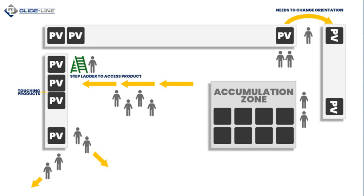Okay, so this is a really basic rendition of a production line. It doesn't really make a ton of sense. It's really just there for illustrative purposes. PV stands for photovoltaic panel or solar panel. And what we've done here is we've showed this a general flow, and then we're going to highlight different zones.